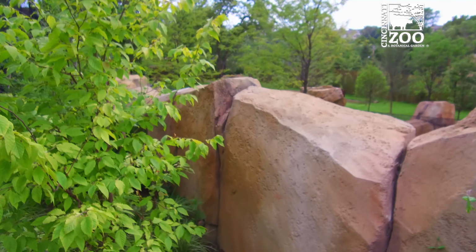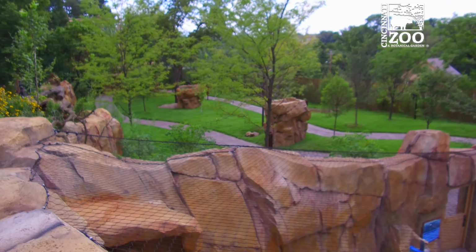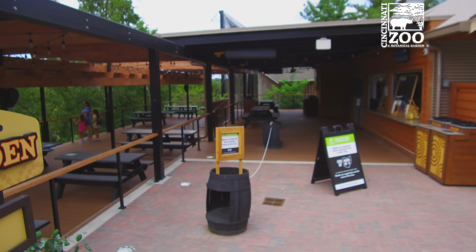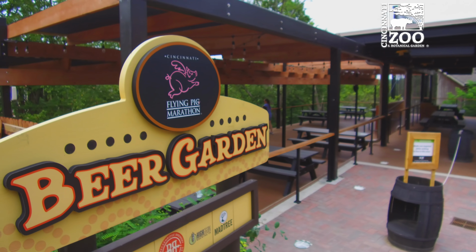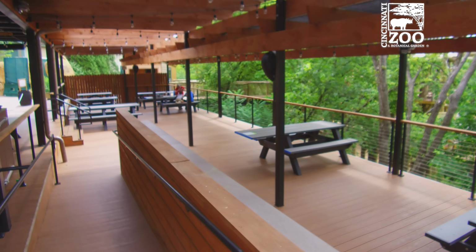Stick with me, we're going to go on a special tour and you'll see the inside scoop on what it takes to build this great new exhibit. The first thing you'll notice when you walk over to Roo Valley is Hops, our brand new beer garden and cafe. You can get specialty food and craft beers from our local brewers. The beer garden itself is a phenomenal experience, shaded areas, socially distanced picnic areas, and a fun place to visit any time of the day.